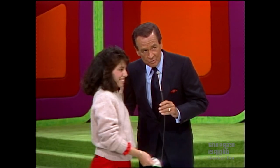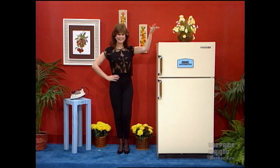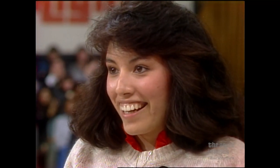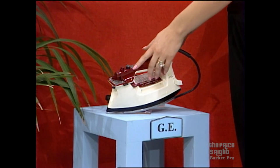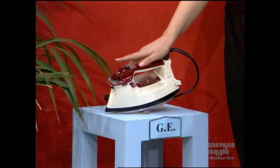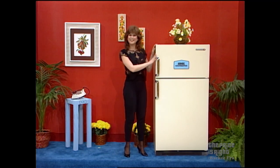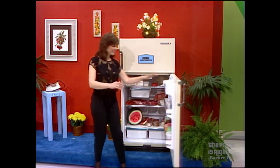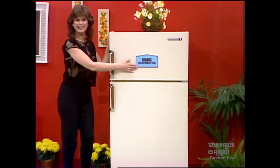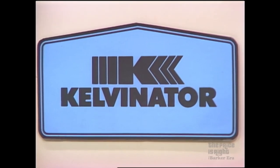Now, let's show Ingrid some more prizes, fellas. An automatic iron and a new refrigerator. First, GE's automatic shut-off iron takes the worry out of ironing. It beeps to let you know you left it on and then shuts off automatically. Second is a new refrigerator. A Kelvinator No-Frost 16 cubic foot refrigerator freezer. Only 28 inches wide, has four adjustable cantilever shelves, see-through meat keeper and twin crispers from Kelvinator.